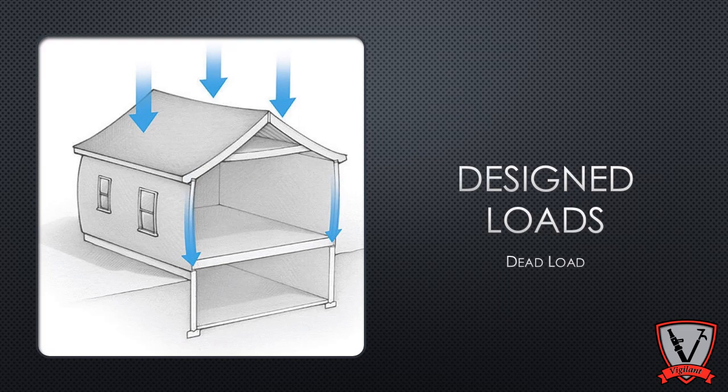Building design takes two main loads into account: dead loads and live loads. Dead loads are the weight of the structure itself, the weight of its walls, its roof, its ceiling. The weight of the building itself is considered a dead load. Dead loads are static forces that are relatively constant for an extended period of time. These loads remain static or remain the same over a period of time.